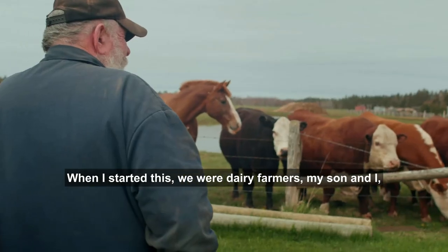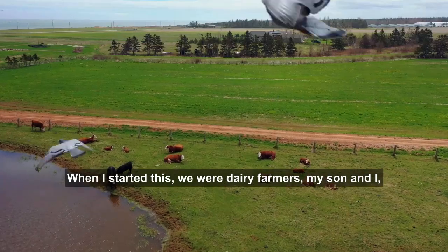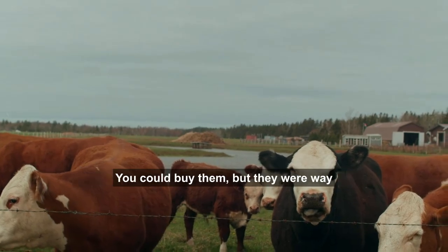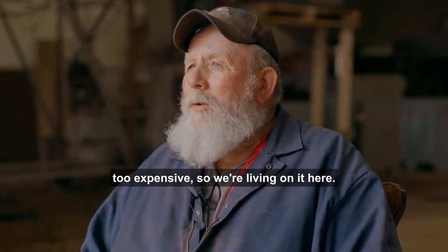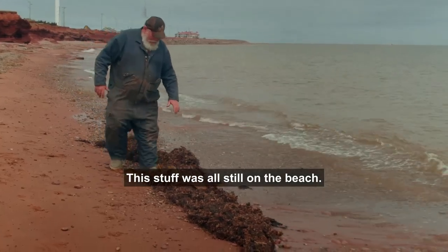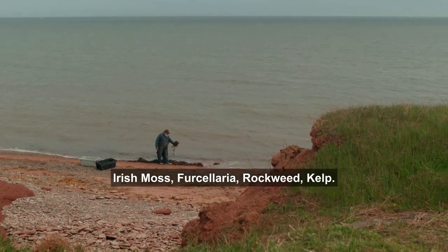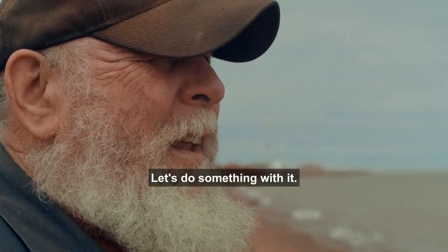When I started this, we were dairy farmers, my son and I. Then we needed a source of minerals and vitamins. You could buy them, but they were way too expensive, so we're living on it here. This stuff was all still on the beach. Irish moss, Furcellaria, Rockweed, Kelp. Let's do something with it.